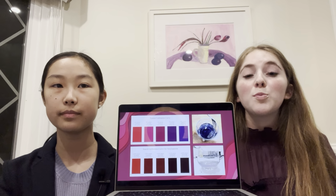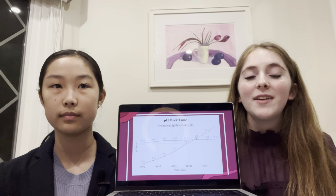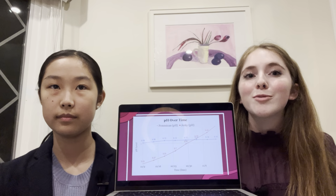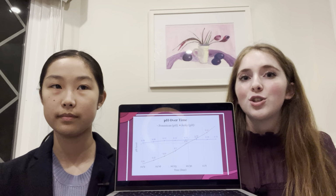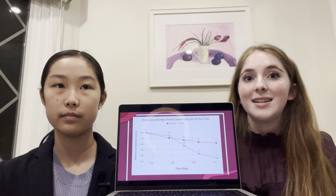Our hypothesis was proven correct in every scenario. First, pemmican spoiled at a significantly lower rate than jerky. The pH of jerky rose about 13.5 times quicker than the pH of pemmican, showing how effective pemmican is at preventing oxidation and spoilage. Additionally, pemmican retained about 3 times as much protein content as jerky.